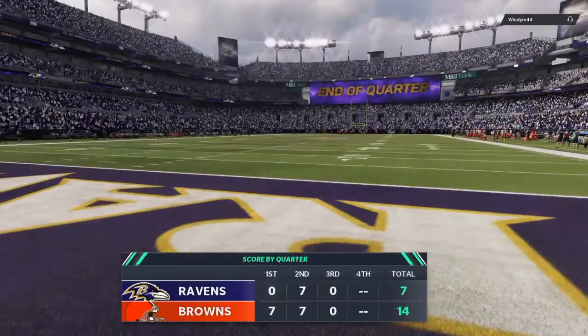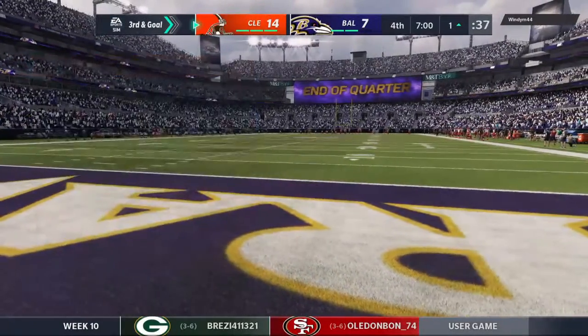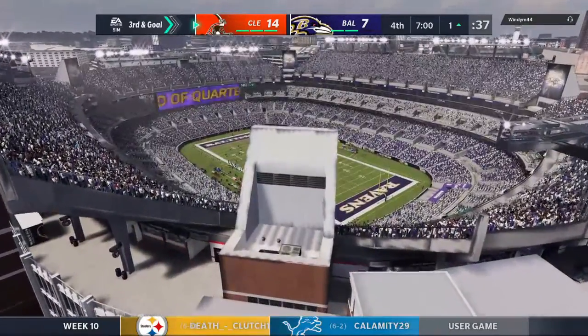Is going to do it for this 3rd quarter of action. You are watching the NFL on EA Sports. That's the reason we ball for. Circle round twice for the encore. If you know, you know.